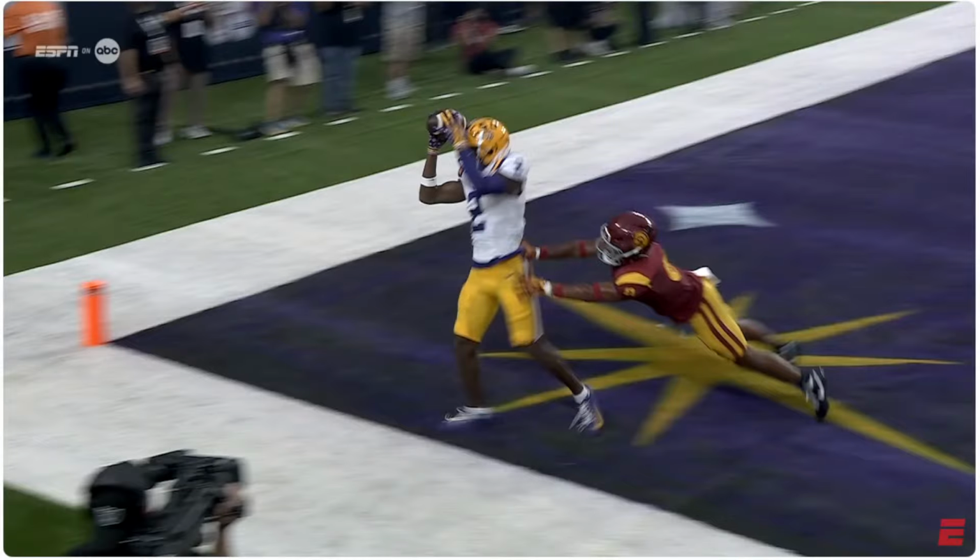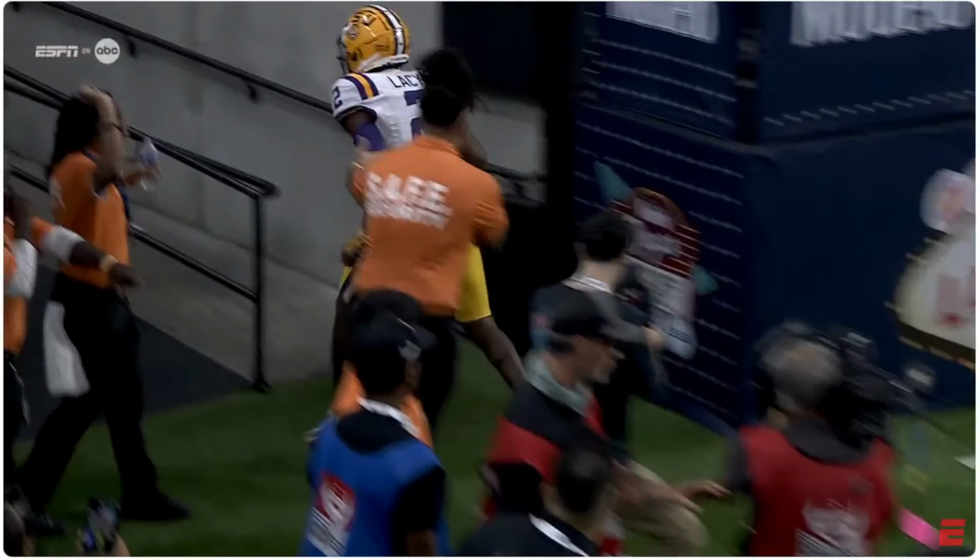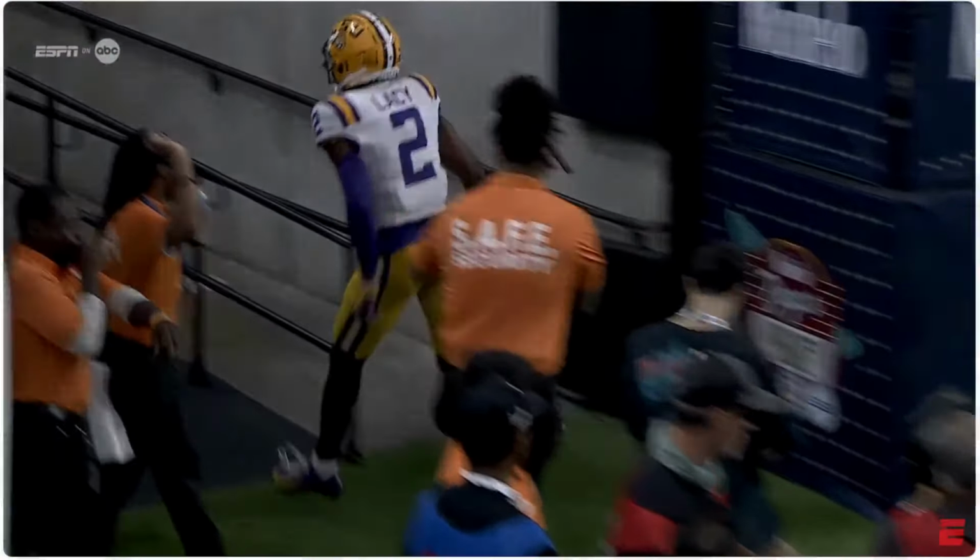Conduct. Offense number 2. That's his first unsportsmanlike foul of the game. The foul will be enforced on the kickoff. Zachariah Branch, you really don't want to give him the extra room to work with.